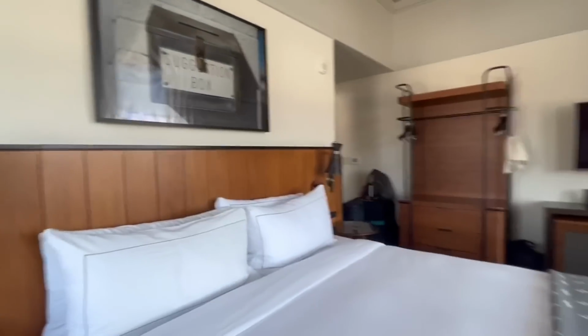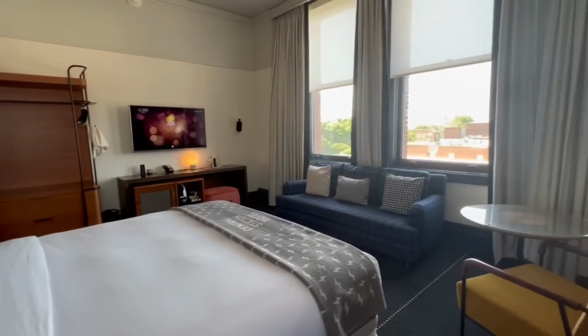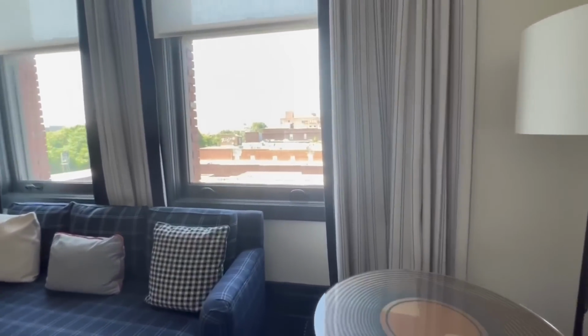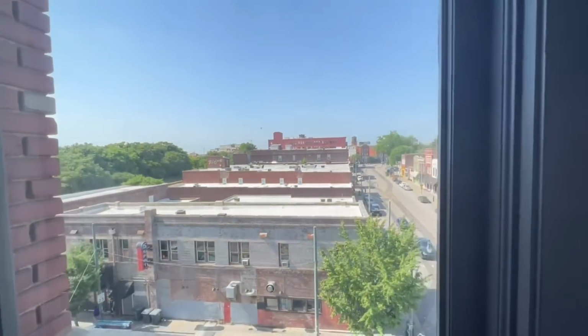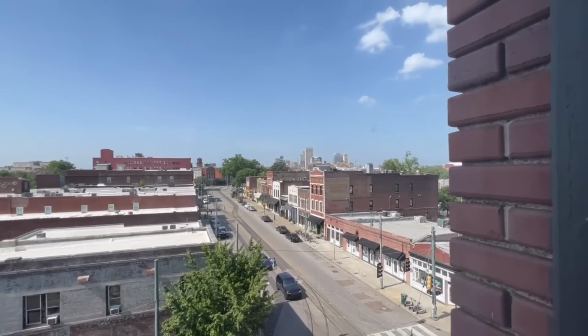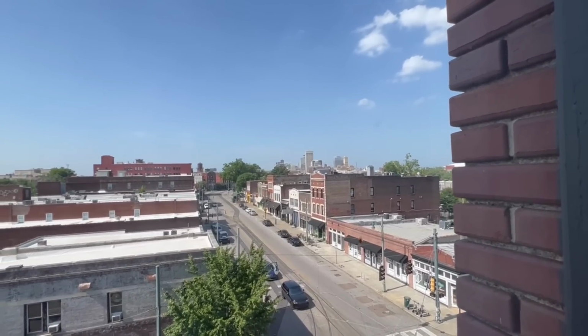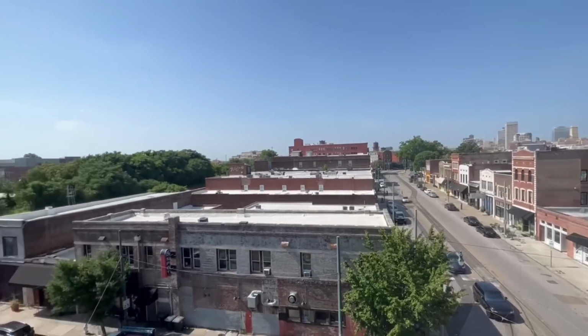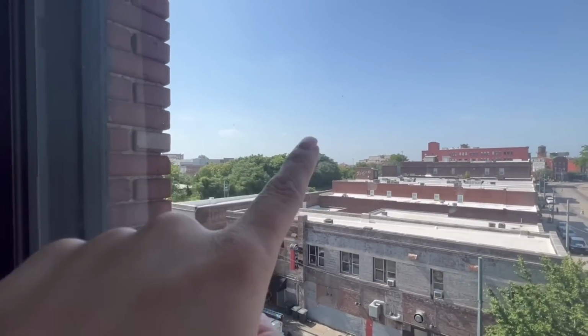Let me pull you at a different angle. So really cool. Let me show you the view a little bit better here, just so you understand where we are, and obviously all the windows in this room. So this is the continuation of South Main right here. You can see downtown Memphis right there. If we were a couple floors higher, the Mississippi is right off in the distance, like here.